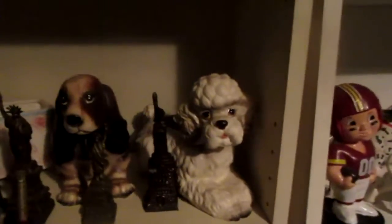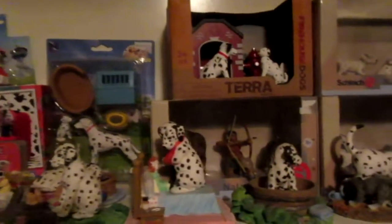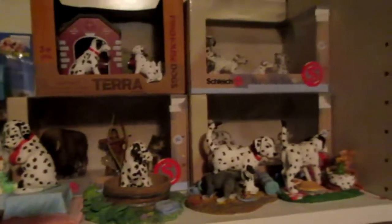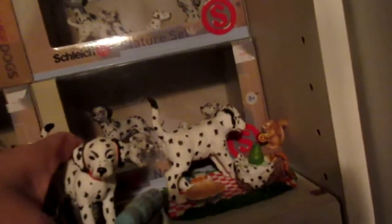Okay, another thing that I got into collecting because I'm a Dalmatian lover and owner of Dalmatians. There's different types. Oh gosh, the variations are numerous. There's newer ones like these box sets. And then there are some of these which were, I believe, I forget the name of who made them, but there's, okay, the Hamilton Collection. They made some of those, and they're the newer ones.